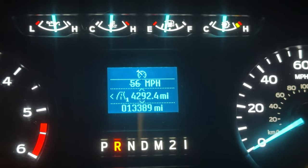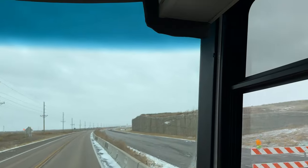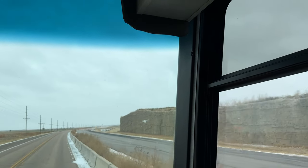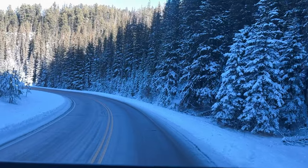We put over 13,000 miles on it already, not even in a year's time. Yeah, a lot of that was going out west on our Christmas trip when we went to Dodge City and Pueblo, Colorado, and South Dakota, Deadwood City.